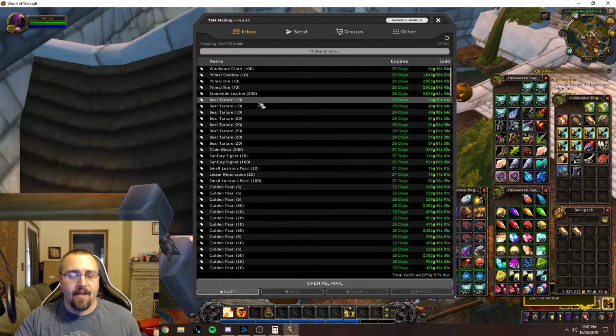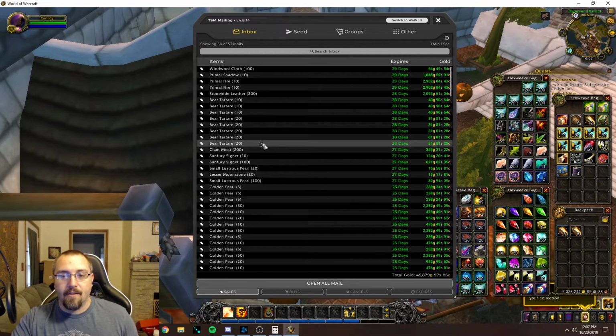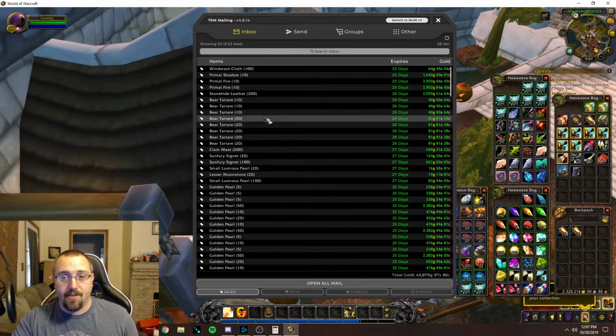I listed it as one of my 30 minutes or less farms because I only did it for about 30 minutes, but I got almost 5,000 bear flanks. As long as you get your bear tartar recipe ranked up, it will cost you fewer bear steaks to give you more of the actual foods from it. So that's really not bad, and plus since they already sold, that's pretty good.